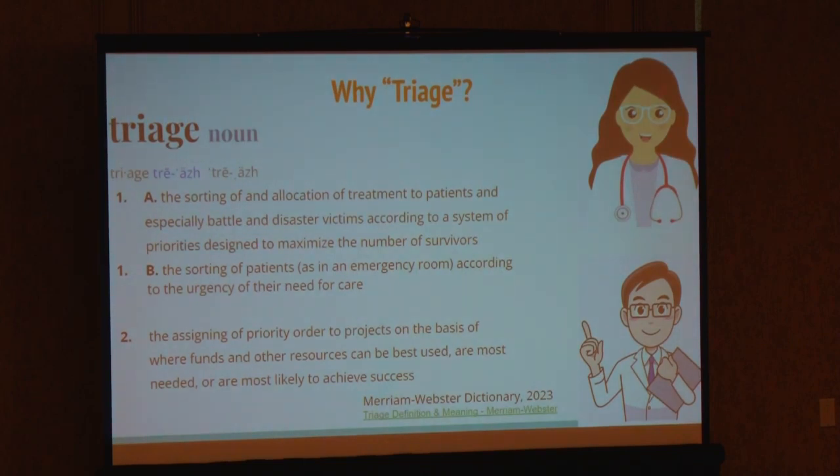So why triage? That's an interesting word. I thought I was going to wear a full white coat for a doctor, but I was like, oh, white coat syndrome, I don't want to freak anybody out on day one. So I figured, okay, I'll just throw some doctors up there.